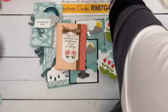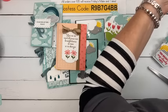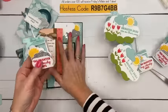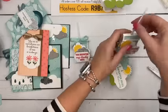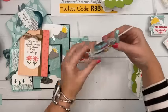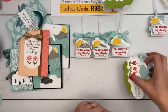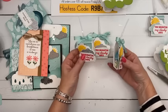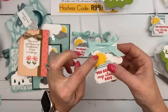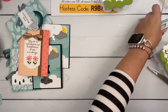All right, and then, okay, here's Monday's project, you guys. This is so cute. Also something I ordered from Amazon. The rainbow suckers, lollipops. And I made a little bow, it fell off of that one. Well, we don't want to look at it without the bow. See, it stands up like that and it holds a lollipop. That will be on the blog on Monday. You brighten my cloudy days. Isn't that cute? So cute. And look, the die has a little stitched circle that you can put on the sun that I think is even extra cute. Anyway, so be looking for that on Monday, okay?